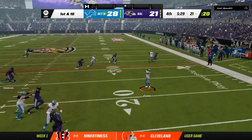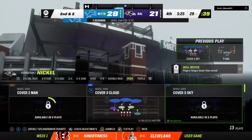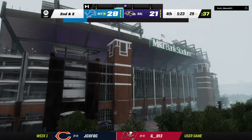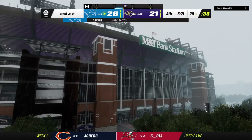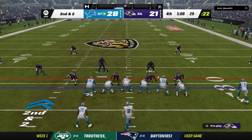Back to throw here. He finds his target. It's Evans. And the result here, a pickup of 8. Leaves him with 2 to go on 2nd down. And we see another pitch and catch there to the running back. This position just continues to evolve.